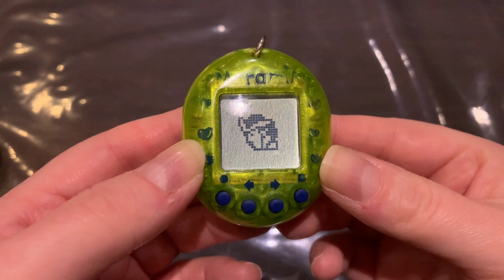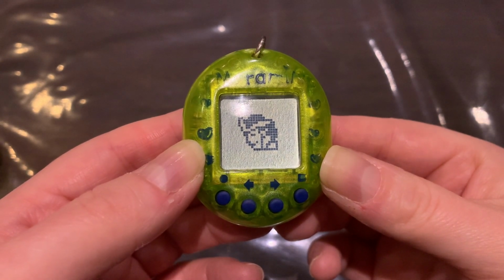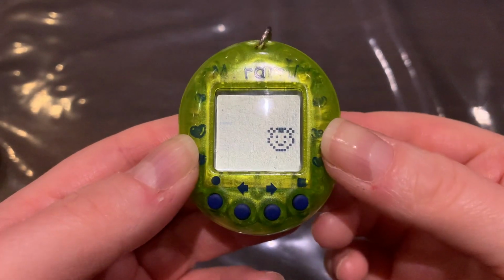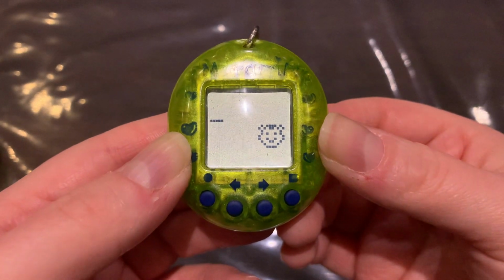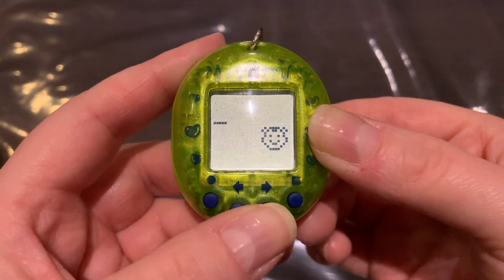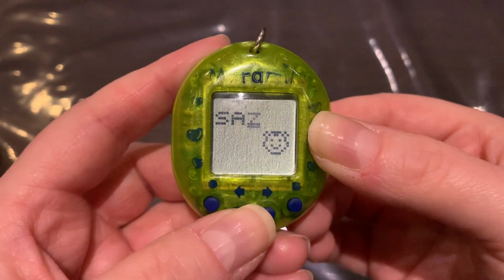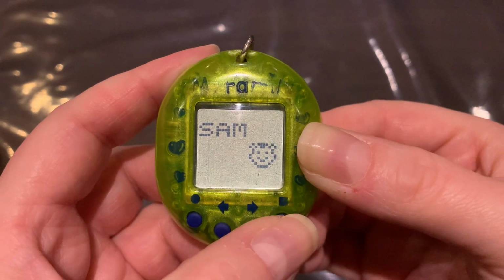Push, push, push. Push, breathe, push, breathe, push. Yay! So I'm not really sure how you can tell whether it's a boy or a girl. Maybe because she has tiny pigtails. Let's just call her Sam. Because if it's a boy, he could be called Sam, I guess, and if it's a girl, well, it could be Sam as well. Sam.